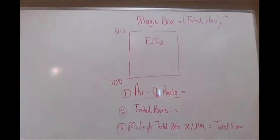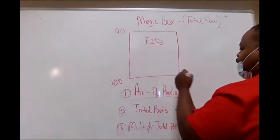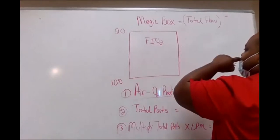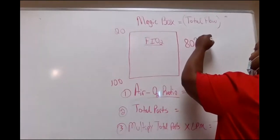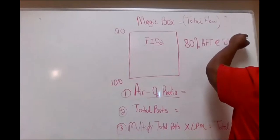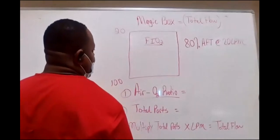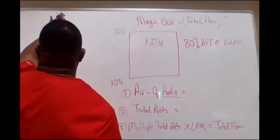Okay, one last one, and then we're going to take a break. You should be able to get this one this time. I got the patient on 80% aerosol face mask at 20 liters per minute. What is the total flow of that device? You only use the magic box when you're dealing with a high flow system. Because for low flow, we go by the rule of 4s, remember?